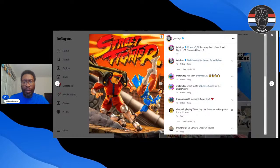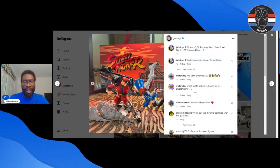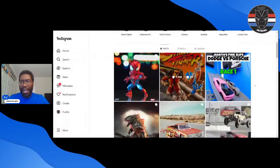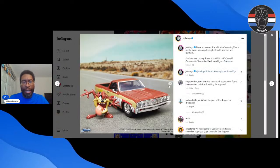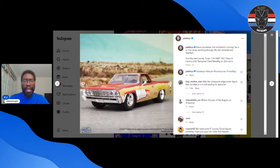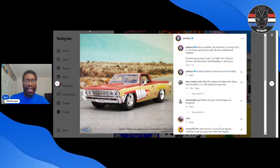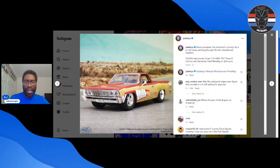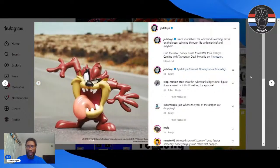People are really going nuts with these toys and building dioramas, taking photos. Did I like this? I need to like that. There we go. Of course they're known for diecast. They're known for diecast metal figs. If you buy a Batmobile, it came with a little Batmobile figure, that kind of thing. But it's really incredible seeing what they were able to do with Street Fighter.